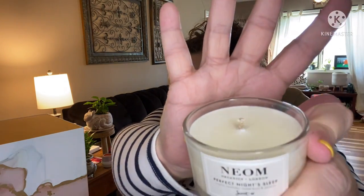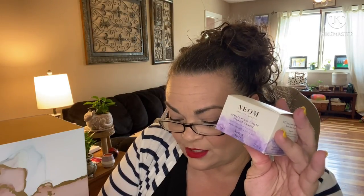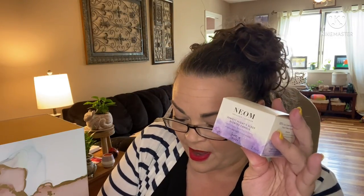It has a retail value of $18.50. It is in a glass jar. Super cute. Like I said, it smells wonderful. Perfect Night Sleep Scented Candle. Sleep is one of the most important pieces of a beauty routine. Using only 100% natural fragrances with 19 of the purest possible dreamy essential oils, including English lavender, precious jasmine, and sweet basil, you'll be well prepared for a good night's sleep. Light this candle before bedtime and allow the fragrance to fill the room.